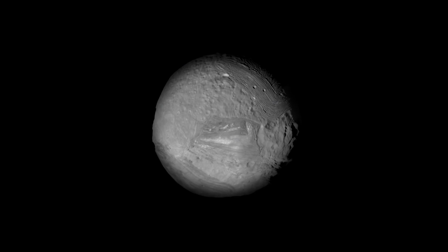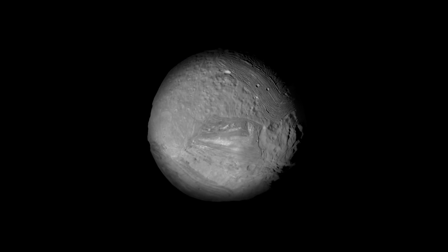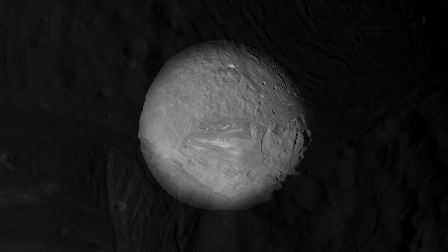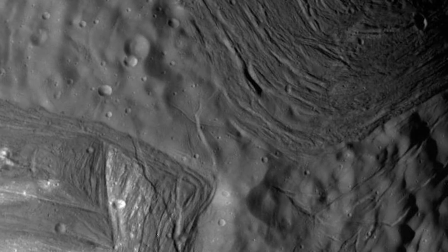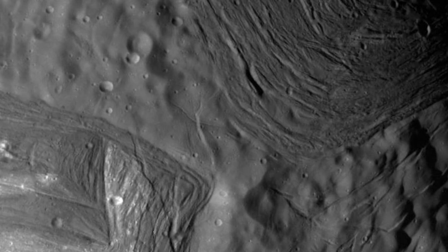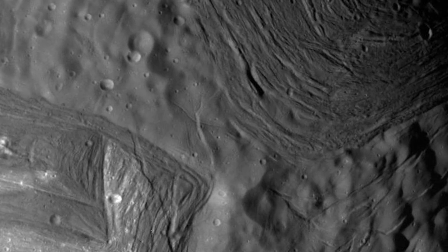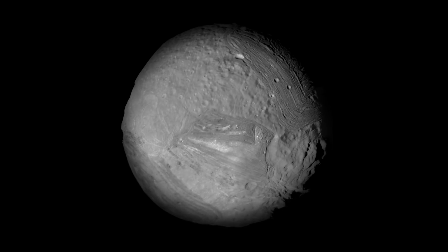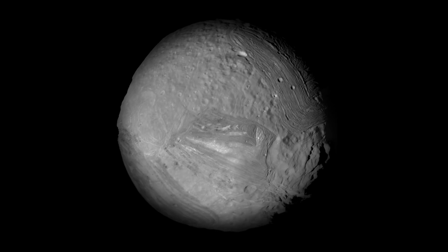Uranus's largest moon, Miranda, was observed in detail for the first time. So chaotic is its surface that researchers thought that it must have been blown apart by some cosmic impact, with the fragments reforming. Now it's thought that tectonic forces, initiated by the gravitation of Uranus, are responsible for the moon's jumbled appearance.